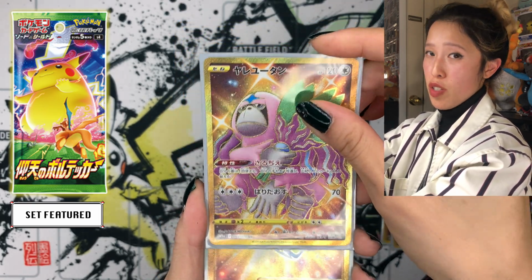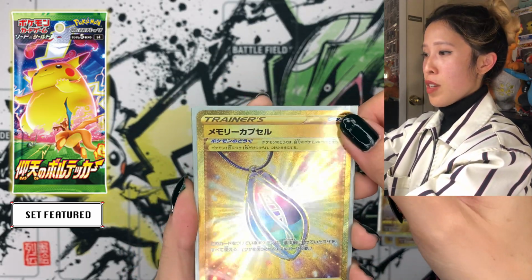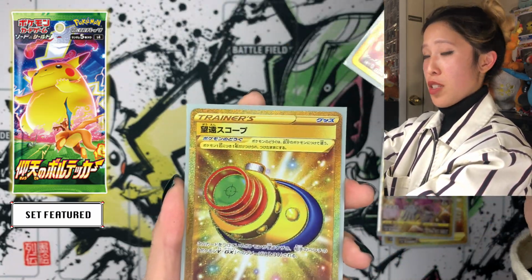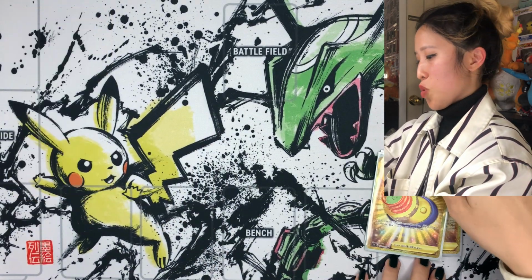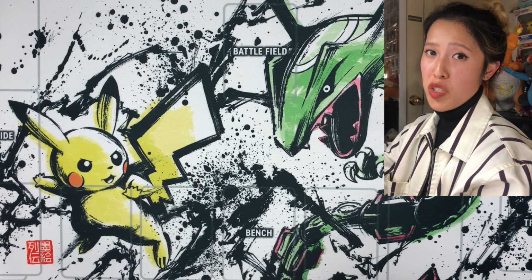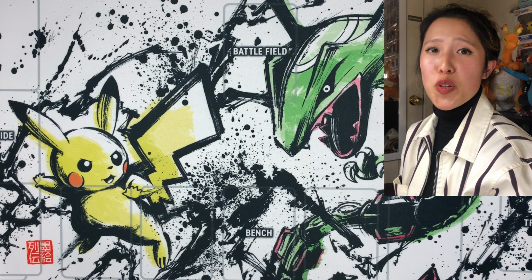But from the remainder of Astonishing Volt Tackle, I do have the Memory Capsule. Beautiful, beautiful card, actually. Really caught my attention when Astonishing Volt Tackle came out. And also, last but not least, we have the Telescopic Scope. So beautiful card overall. Again, total of 6 gold cards. 3 from Legendary Heartbeat and 3 from Astonishing Volt Tackle, so you guys get a better idea of where these cards come from.